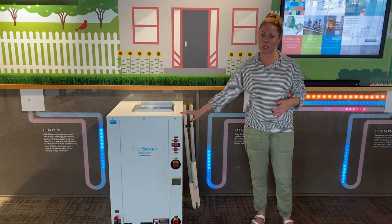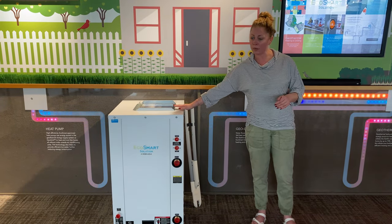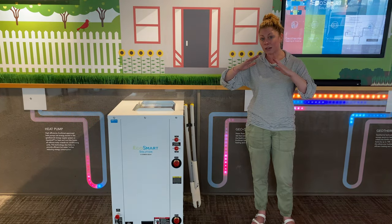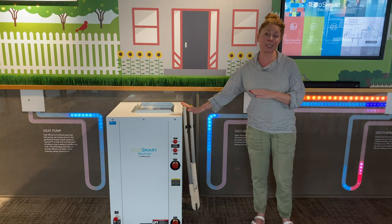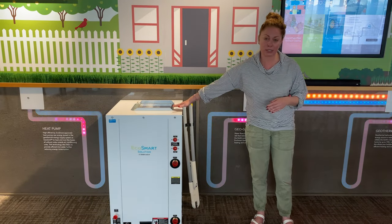It still heats and cools your house, right? So air comes into your ventilation system, just like normal. And this machine lives in a fully insulated attic or in a utility closet. So it's not outside, right? Which means it's safe from the elements. So air comes into your ventilation system.